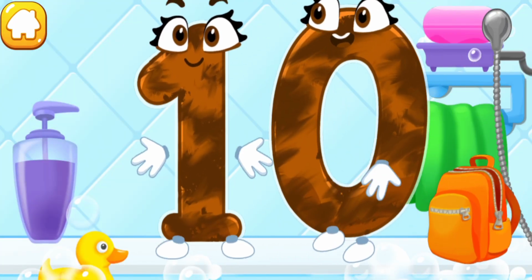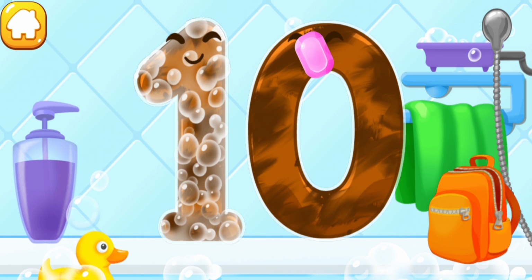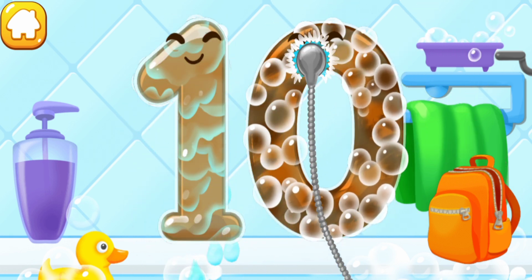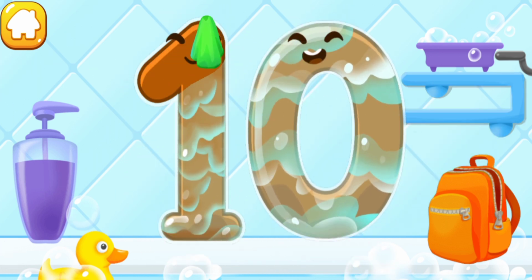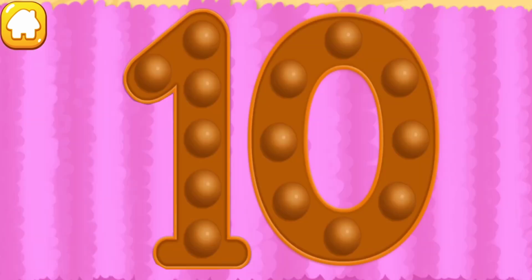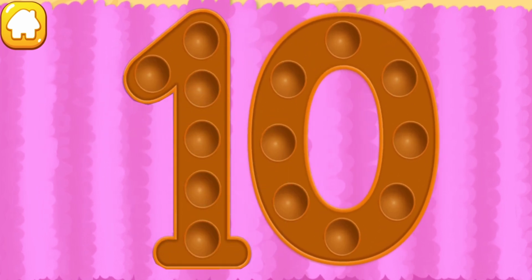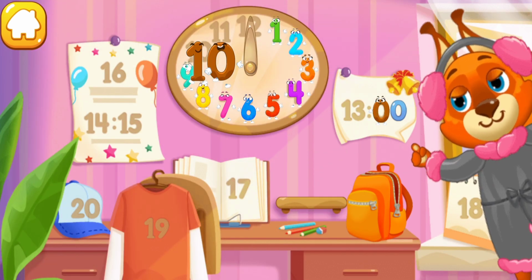Wash the number 10. First, apply soap on a number. Wash away the soap with water. Wipe the figure with a towel. Beautiful! Tap on the bubbles. Ready? Put the number 10 in its place. Now I'm safe!